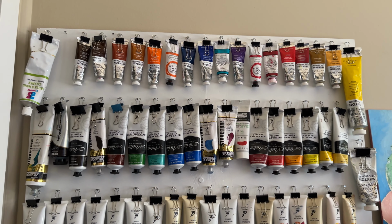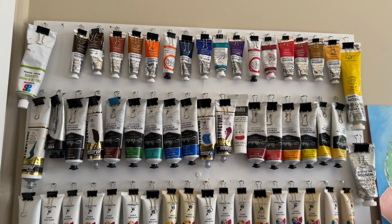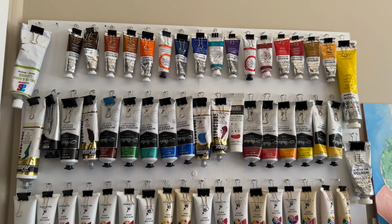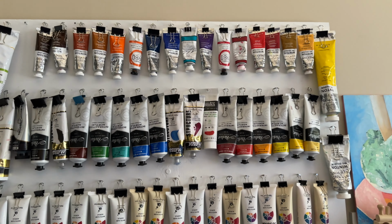Now up at the top, these are the ones that I definitely do not want my daughter to reach. These are my oil paints, and they are mostly Winsor and Newton. I do have some of the Gamblin ones and some of the Graham. Sorry, that's my dog barking in the background. But I also have, I want you to notice, a very limited palette in terms of the colors.